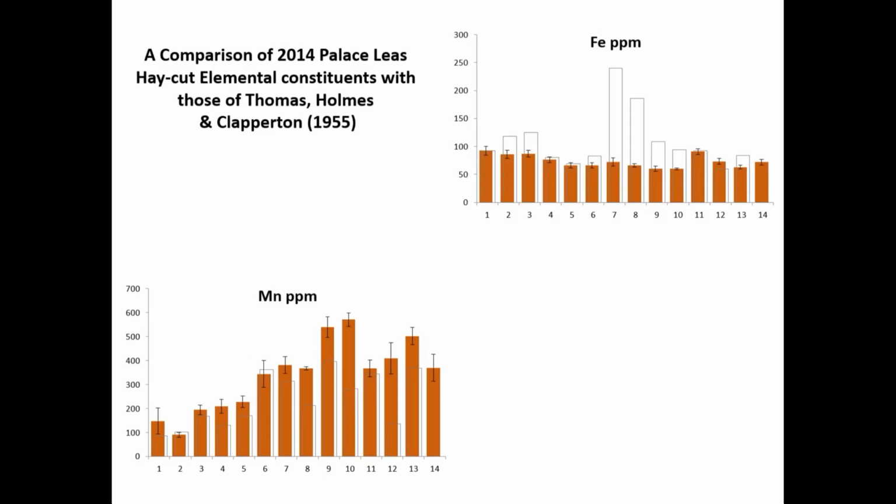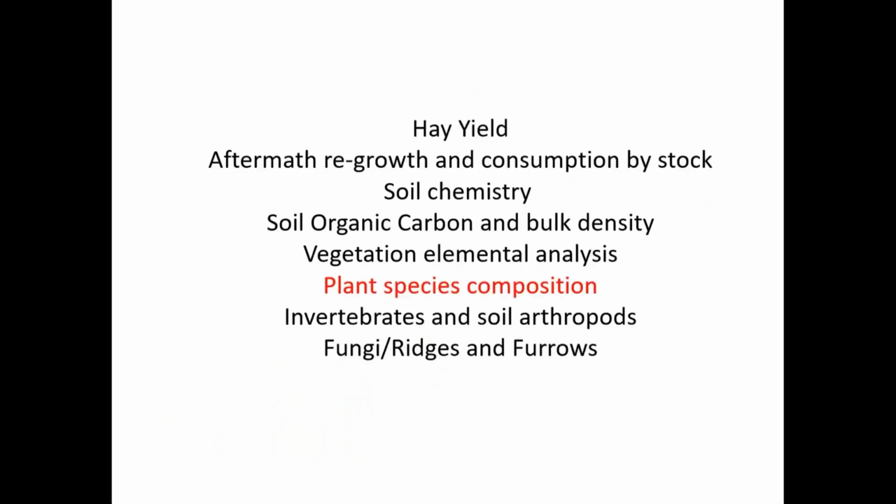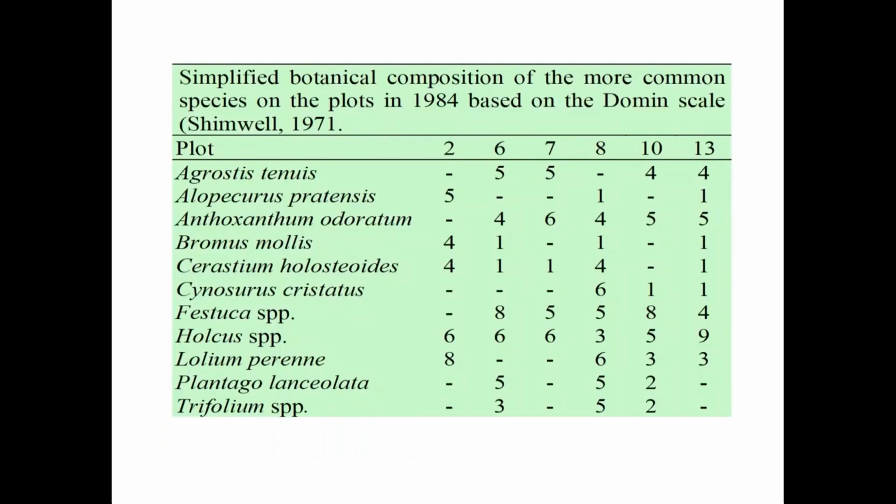We also come to plant species composition. This is a table of simplified botanical composition of selected plots. 2 with farmyard manure, 6 control, 7 nitrogen only, 8 with phosphorus only, 10 with nitrogen and phosphorus, and 13 with NPK. This is from the archives, and I'm struggling to find its origin, unfortunately.